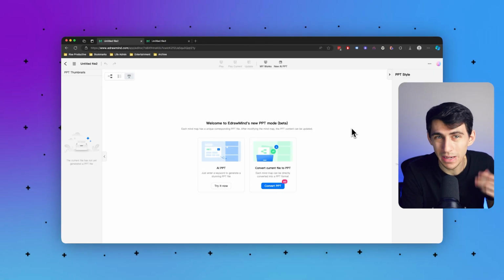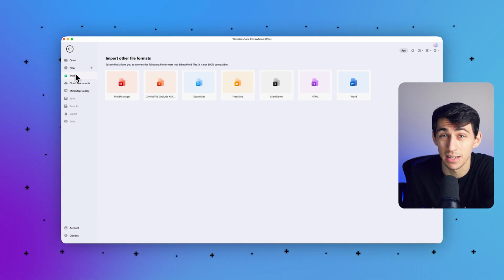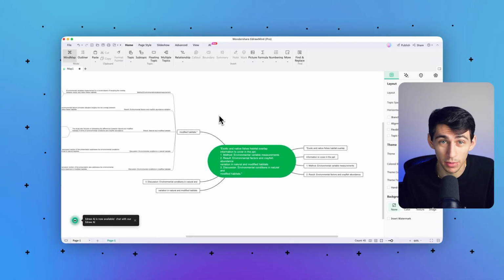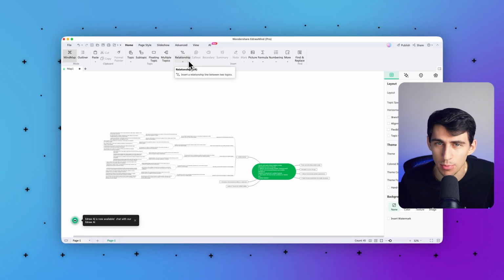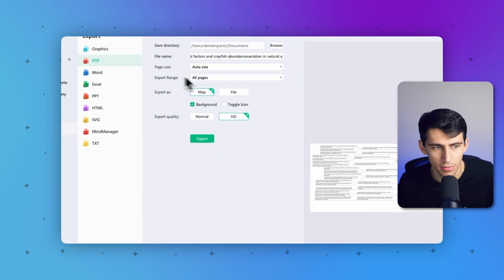Step 1, open Edraw Mind on your computer and continue to the import section from the left. Conversely, you can open this section by clicking the File tab from the top, select the Markdown option to import the Markdown file from your computer. On importing, the platform automatically creates a mind map, which can be further edited. You could then continue towards the export options for exporting the mind map as a PDF document. As you can see right here, you can go here and then press PDF for export as well.